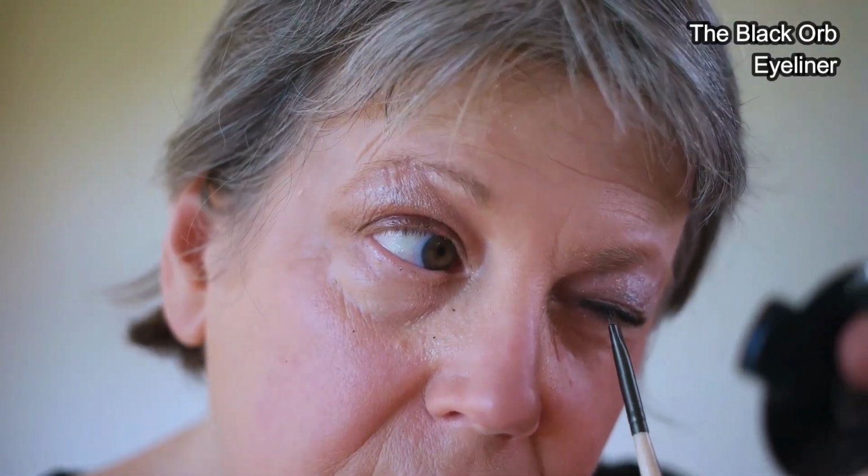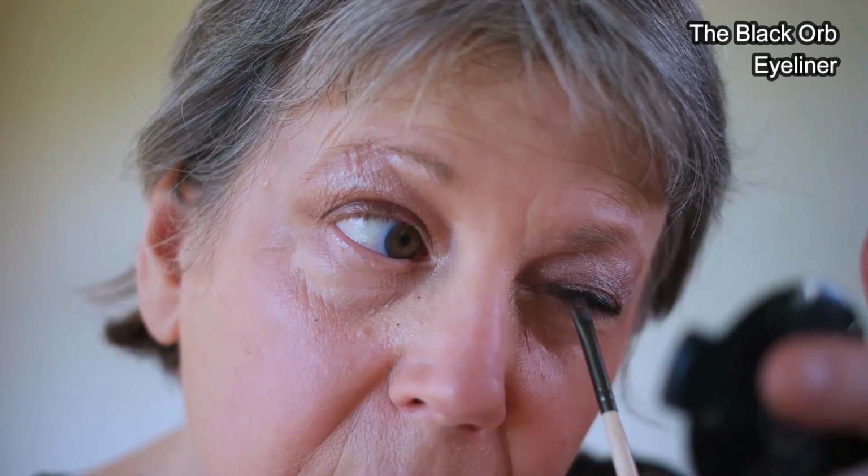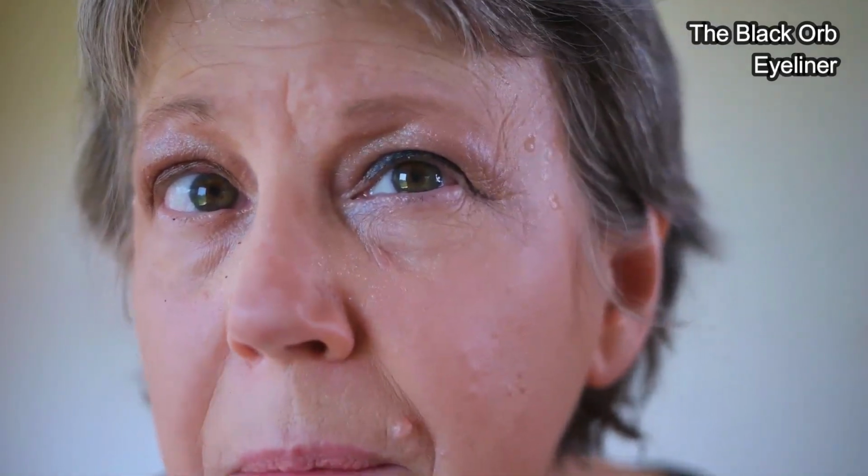So I was always afraid to use eyeliner that was more of a cream that I had to use a brush with, but I feel like this is not too difficult to use, and I certainly think that it might be much less irritating for people like me that have very sensitive eyes than a pencil eyeliner. Most of the pencil eyeliners include a variety of ingredients that I find to be kind of problematic, including cottonseed oil.